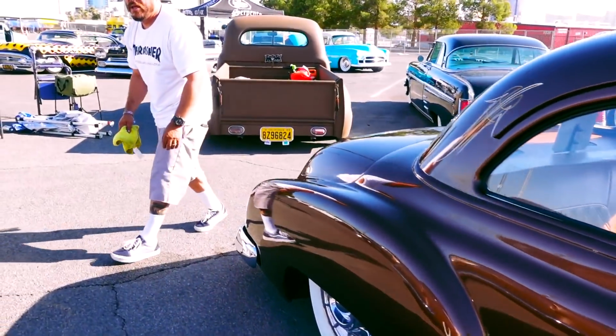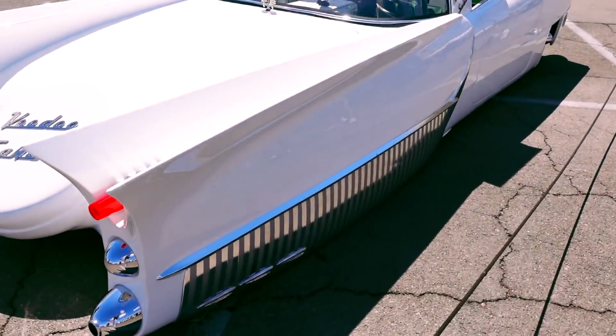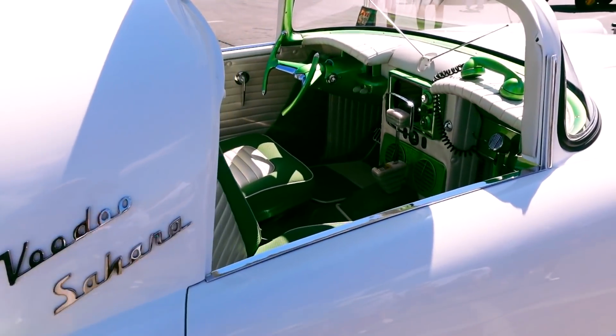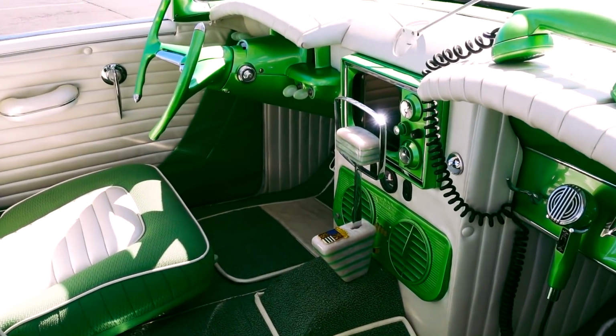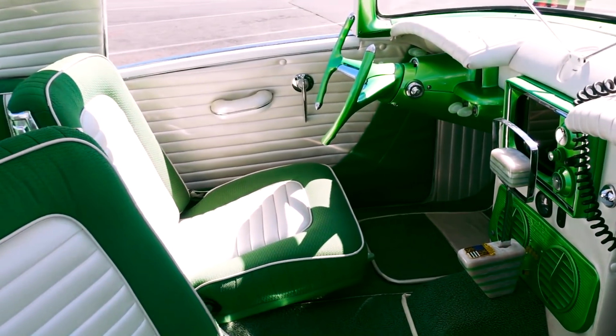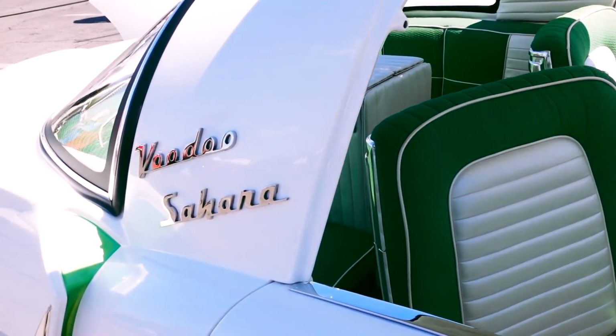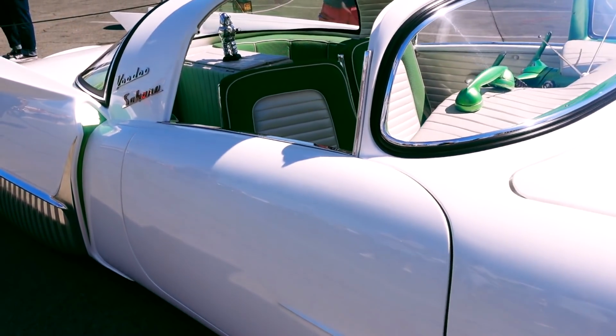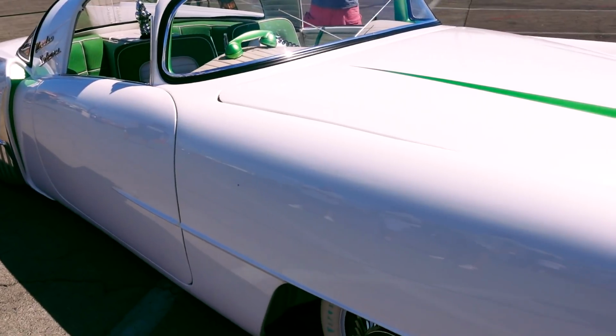Classic car owner in his natural habitat, shining. Good morning. He's got the swivel seats from a Fury in there. That's crazy.